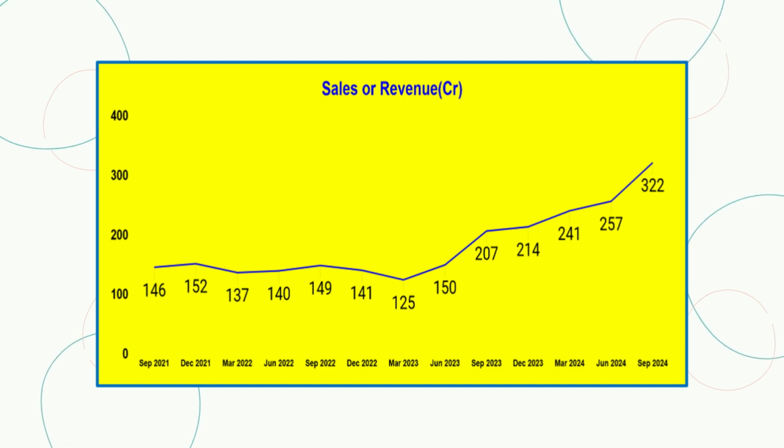In summary, CDSL's revenue growth trajectory showcases a transition from stable revenues to robust growth in the past 2 years, positioning the company well for continued expansion. This recent surge in revenue could indicate a healthy demand for CDSL's services, a trend that we'll be watching closely in the coming quarters.